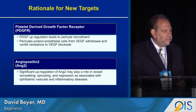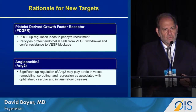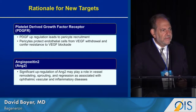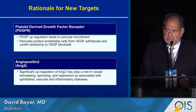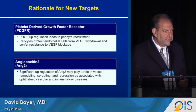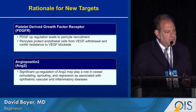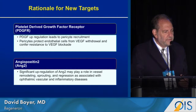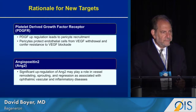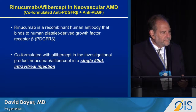And as you know, PDGF recruits pericytes, and the pericytes act in a way that they protect the blood vessel, and they make them less sensitive to anti-VEGF therapy. So if you could strip the pericytes, as Fovista has done, you may be able to make the blood vessels go away and make them much more sensitive to anti-VEGF therapy. And angiopoietin-2, Ang2, also plays a major role in the vessel development and sprouting and regression of the new blood vessels. And I'll show you how both of them have fared in phase 1 trials.